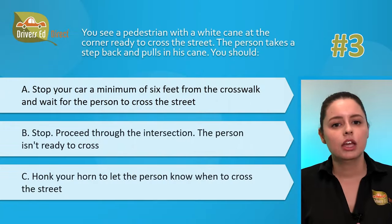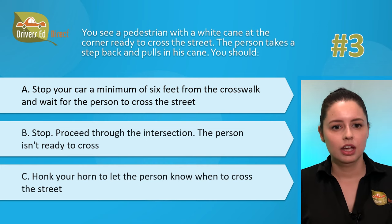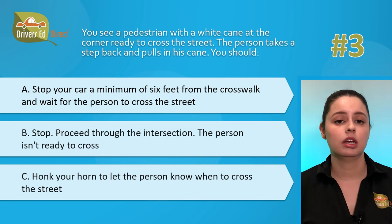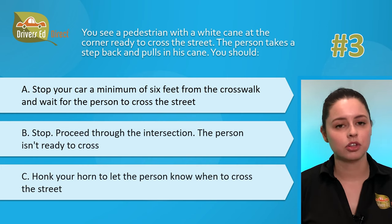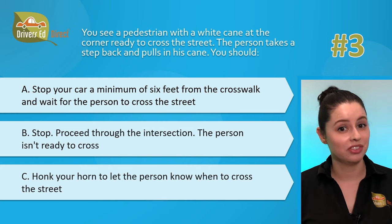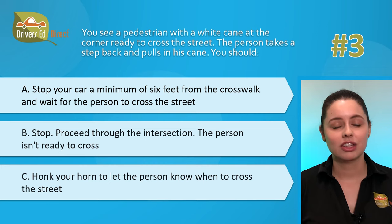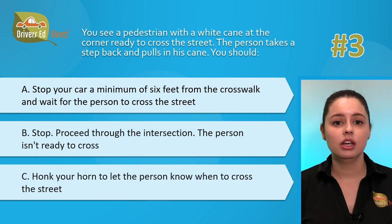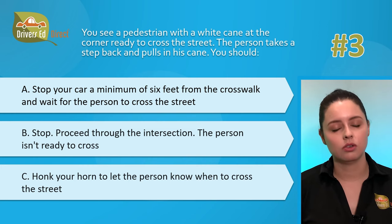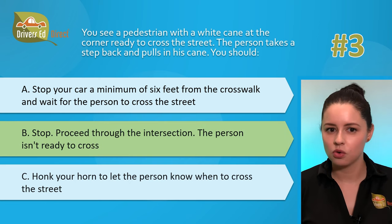Question number 3. You see a pedestrian with a white cane at the corner ready to cross the street. The person takes a step back and pulls in his cane. You should A, stop your car a minimum of 6 feet from the crosswalk and wait for the person to cross the street, B, stop, proceed through the intersection, the person isn't ready to cross, or C, honk your horn to let the person know when to cross the street? Correct answer is B, stop, proceed through the intersection, the person isn't ready to cross.